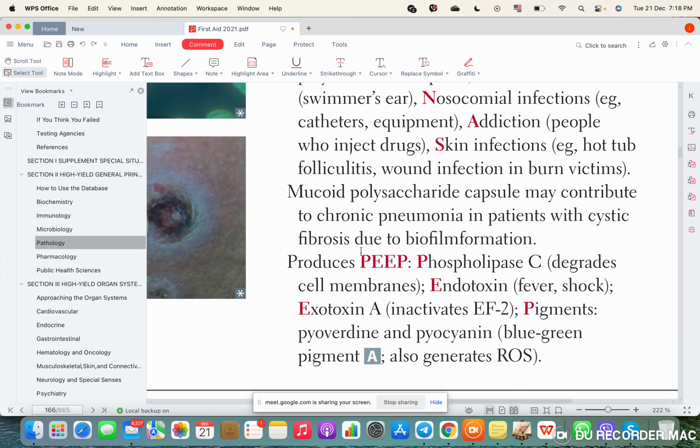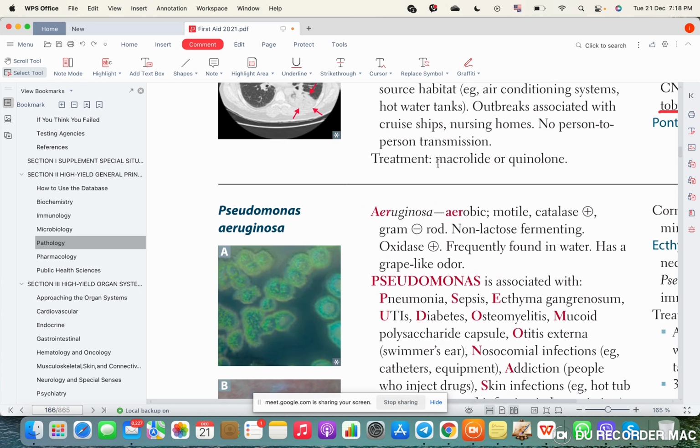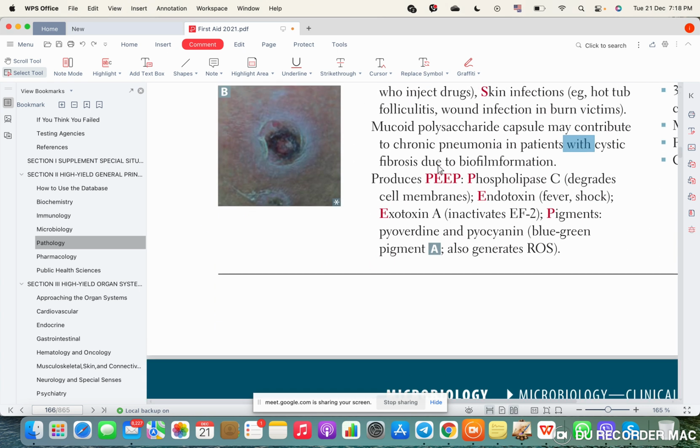So, okay, the mucous polysaccharide capsule may contribute to chronic pneumonia in patients with cystic fibrosis due to biofilm formation. Basically, we spoke about cystic fibrosis patients having a lot of Pseudomonas infection, especially at which age? Which age to have Pseudomonas in cystic fibrosis? 20 plus, absolutely correct. Good. Because they have this biofilm.